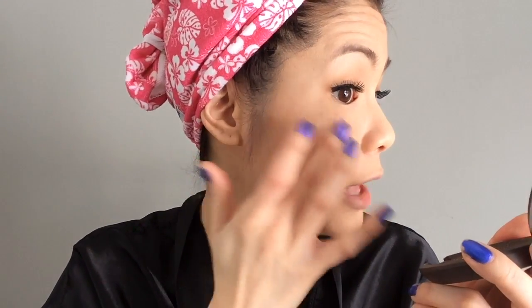Now to up the ante with the glow factor here, I'm going to take Champagne Pop. I am so sad. Can you guys see it's cracked around the edges because it actually came out of the pan, and I know that this formula is known to do that. A lot of people have ordered this highlighter online and it comes shattered just because it's so soft, but I don't mind because I just pushed it back in and I'm still going to use it.